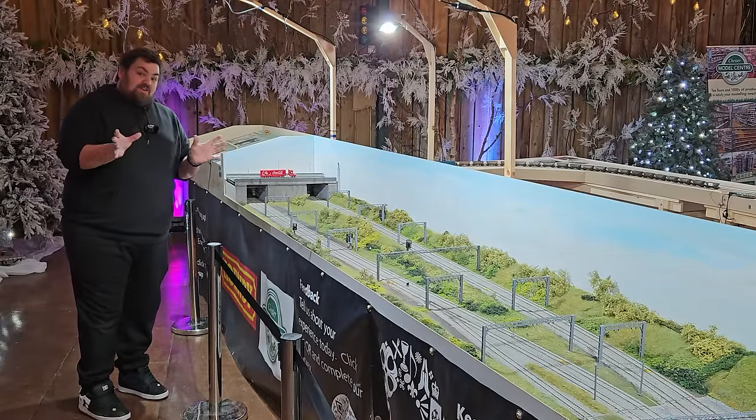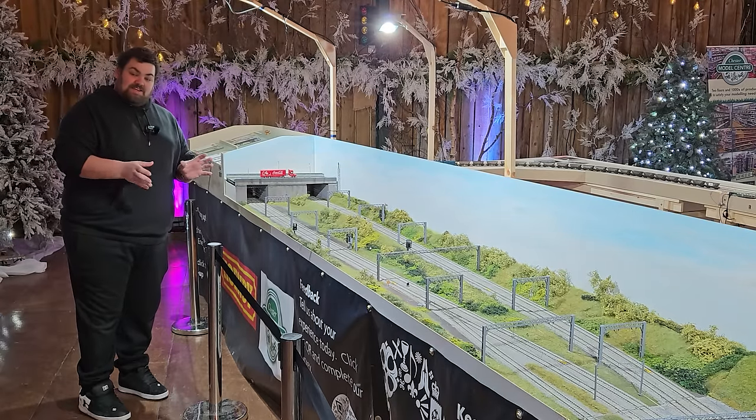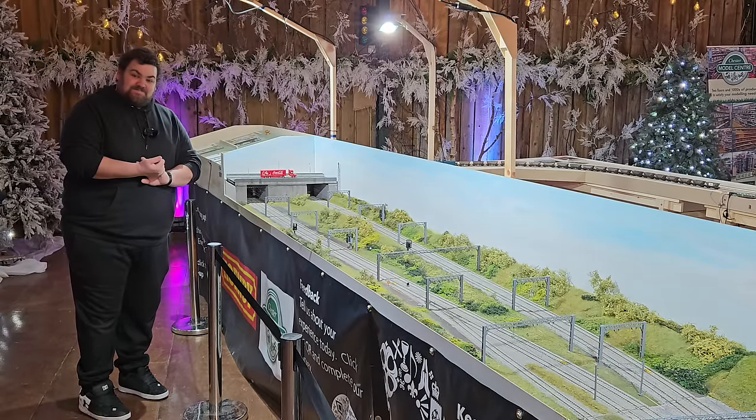Right, that's a brief look at the full layout, but I think it's time we went and spoke to a few of the Railnuts members who are nuts enough to actually put this together and then put this on exhibition several times a year.